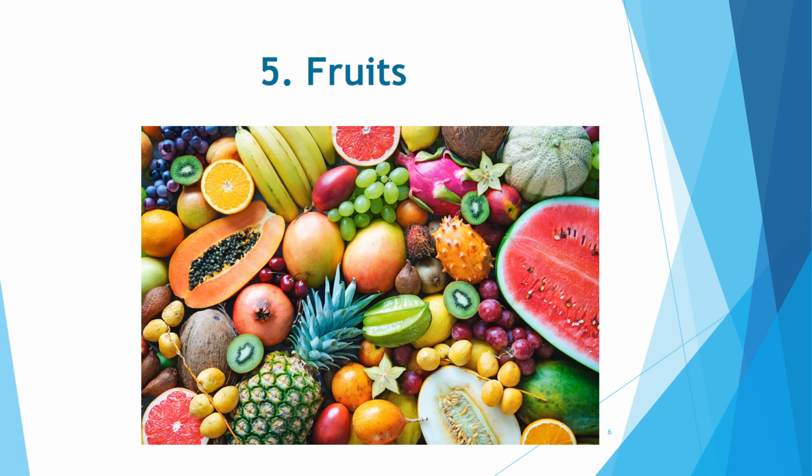Number 5, fruits. Berries like blackberries, blueberries, raspberries, pomegranates, and strawberries are high in soluble fiber and low in sugar. Apples, bananas, and pears provide soluble fiber too, but be cautious of the portion of these fruits because they contain more sugar. Fruit can be an excellent addition to oatmeal, a salad, or a snack.